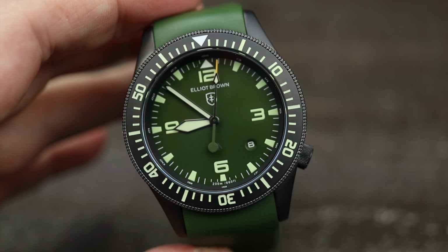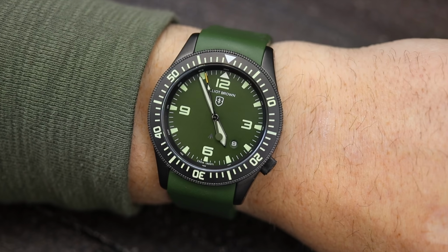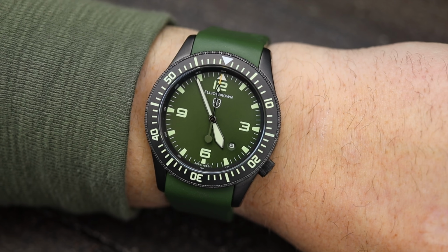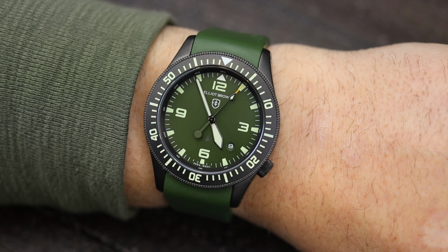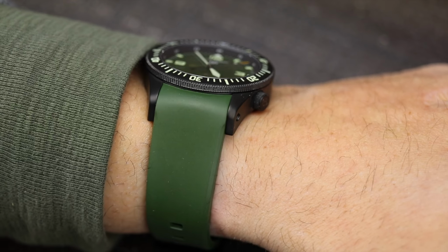Let me go ahead and show it to you on my 7.5-inch wrist. Okay, here is a look on my 7.5-inch wrist. Pretty good looking watch. With that fitted rubber strap, it is going to make it like a 53mm lug-to-lug, but you'll notice I do not have any overhang with the way it is on my 7.5-inch wrist.